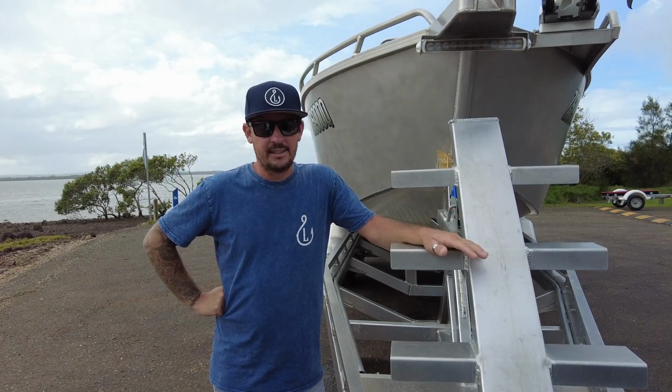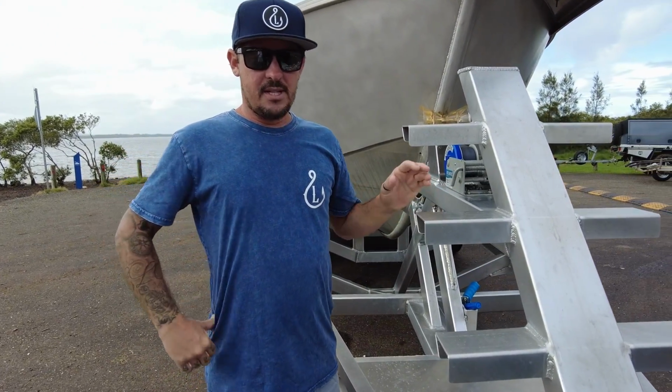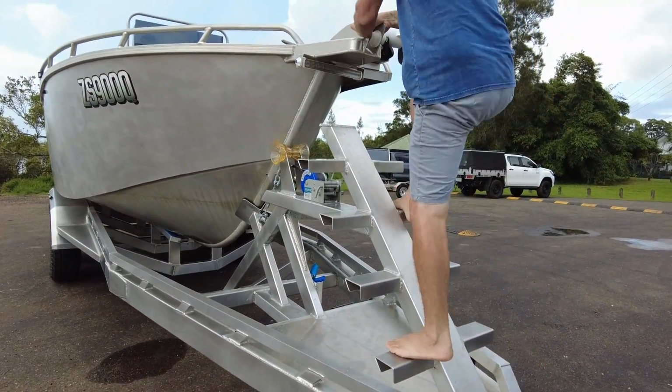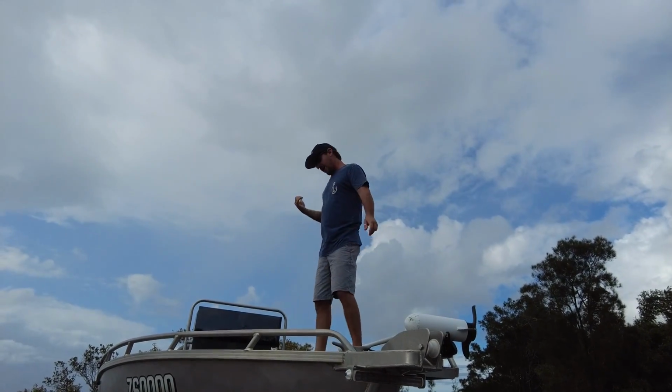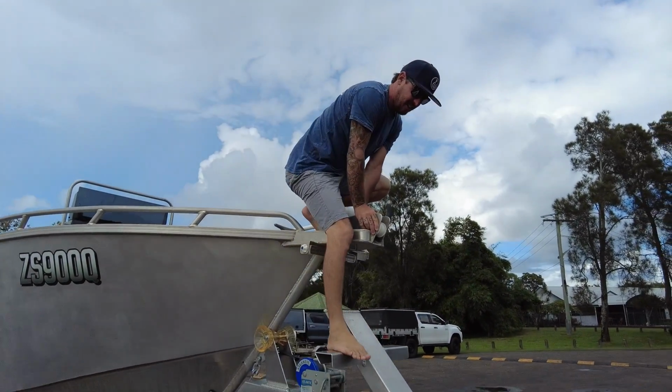So this is one of their custom 4x4 trailers. All right, I love what he does here with the steps. It allows you to just walk straight up into your boat and straight in. Good when you got 4 children. The kids climb up all the time.